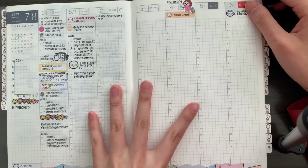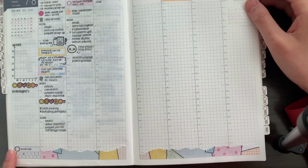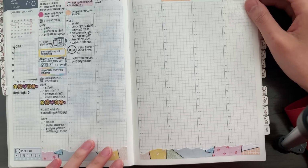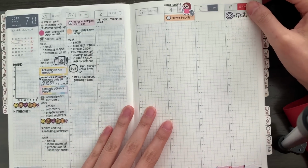And then this is this current week, and you get a little bit of a sneak peek into the birthday kit, which I have actually not shown yet. You guys get a little bit of a preview.